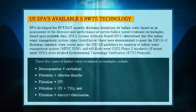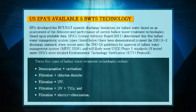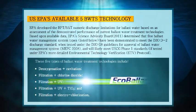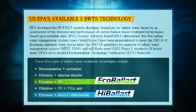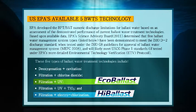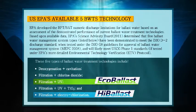Both EcoBallast and Hiballast systems satisfy IMO D2 standards. Both systems are included in the available 5 ballast water treatment systems, which will likely meet the USCG Phase 1 standard by the US EPA's VGP.